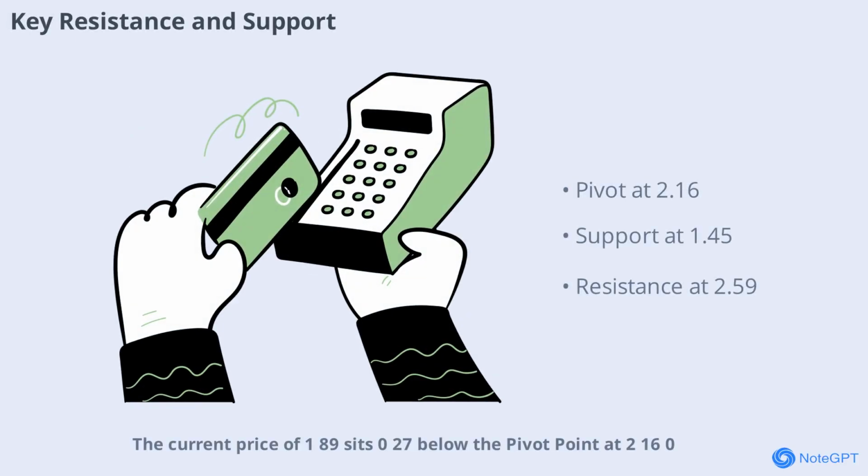Current price of 1.89 sits 0.27 below the pivot point at 2.16, 0.44 above the first support at 1.45, and 0.7 below the first resistance at 2.59. These levels will be crucial in the next session. If the stock breaks above the pivot point, it could target the resistance at 2.59. On the downside, failure to hold current levels could see a move toward the support at 1.45.